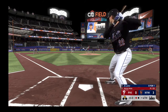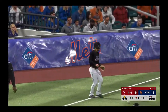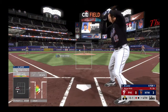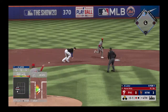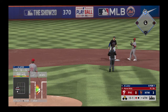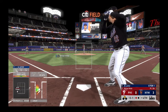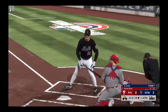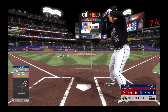Getting a few steps off his second there. Now the pitch. A throw behind the runner at second, and the runner back safely. Oh, and 1 count, and the pitch. Just behind the fastball there. 2 strikes now.